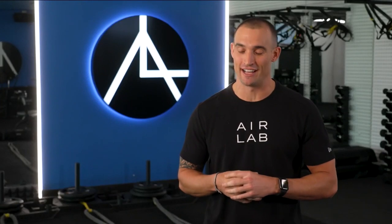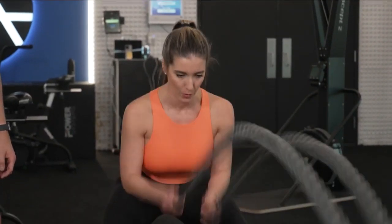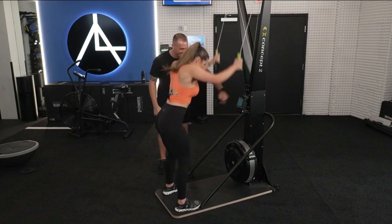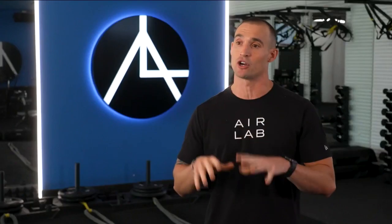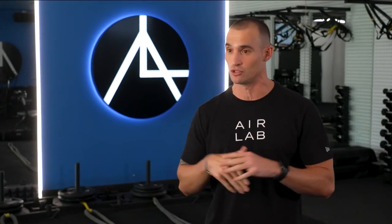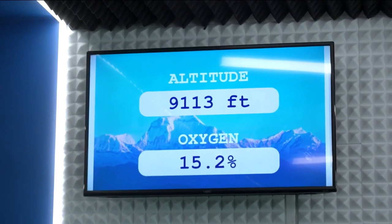What we do here at Air Lab is mainly simulated altitude group workouts. All of our workouts include functional training, strength and conditioning, cardio movements, core. It's meant for everybody, but the biggest difference between our studio and any of the studios out there is that we lower the oxygen level in our studio so that people train as if they're doing simulated altitude training.